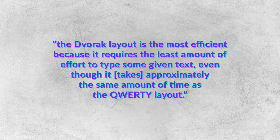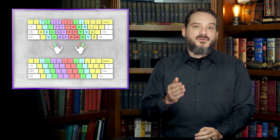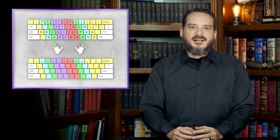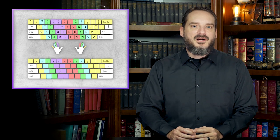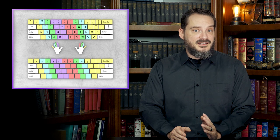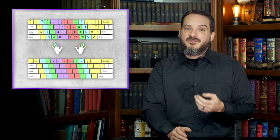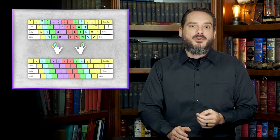of effort to type some given text, even though it takes approximately the same amount of time as the QWERTY layout." At this point, you aficionados might be already heading to the comments to tell us that the Dvorak's initial studies, particularly ones conducted with the U.S. Navy in 1944, looking at this keyboard's superiority, showed far more glowing results in increased speeds, a whopping 74% increase and reduction of typos by 68% once the keyboardist was trained up.